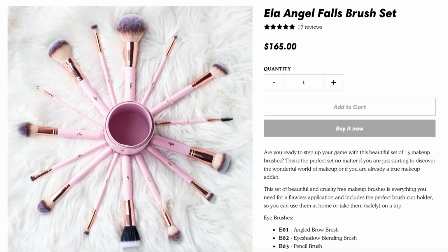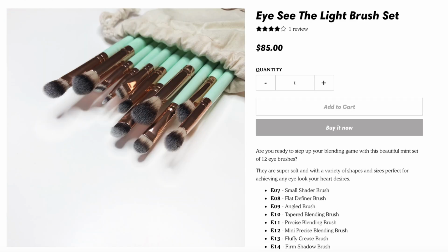Okay, so let's talk about the brushes. There are 2 sets available, and you can also buy these brushes individually. The 2 sets are the Angel Falls brush set as well as the Icelight brush set. Let's talk about the Angel Falls set first. That brush set comes in the brush holder, which looks like this, and it comes with 15 brushes, although when I counted I've got 14. I think my son has taken one of my brushes and put it somewhere, so who knows where that is.